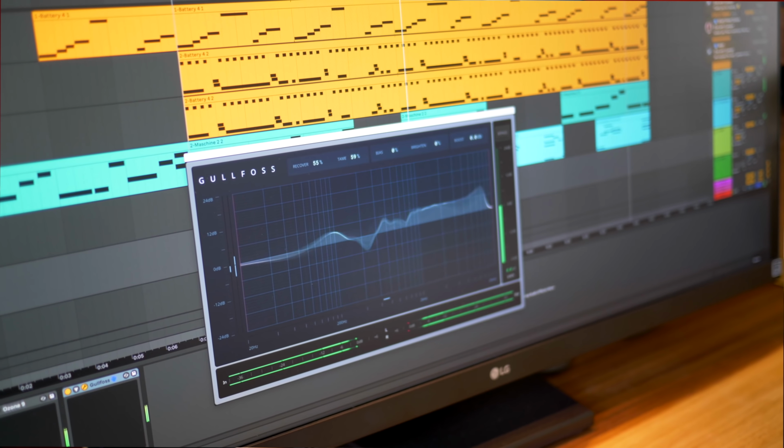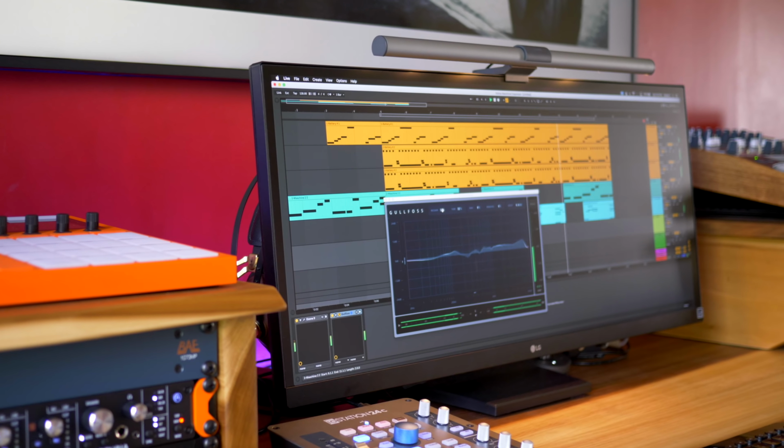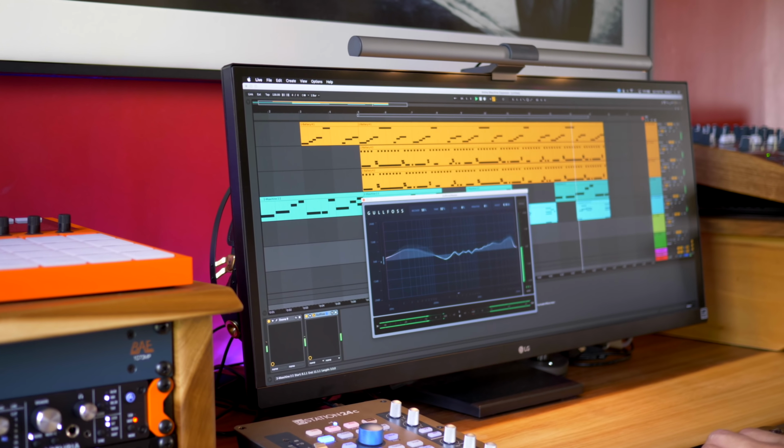Okay, Gullfoss is an intelligent EQ plugin. It listens to your mix, then fixes things and balances your mix in real time. Take a listen, before Gullfoss, after Gullfoss.